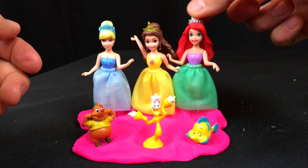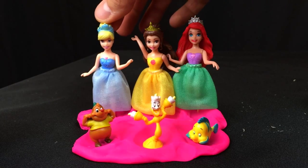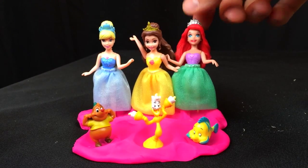Oh, you guys are all so funny. Yes, you are. I love you, Lumiere. And I love you, Gus. Flounder, let's go swimming sometime. Okay.